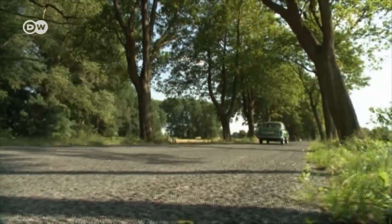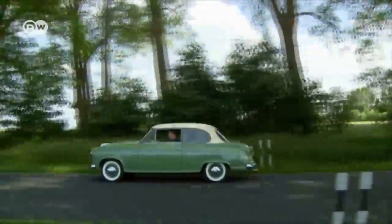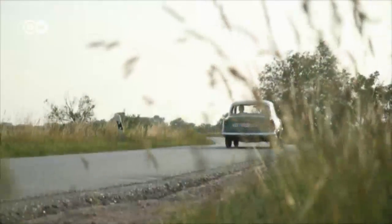Over 200,000 Isabellas were sold between 1952 and 1964. The model was Carl Borgward's biggest success. None of the other vehicles he produced under the Borgward, Goliath, or Lloyd brands were as popular.